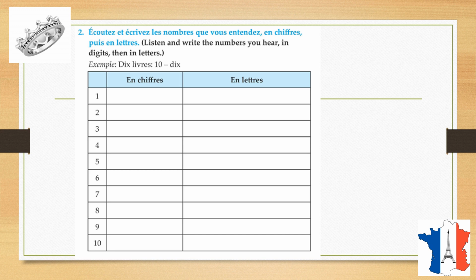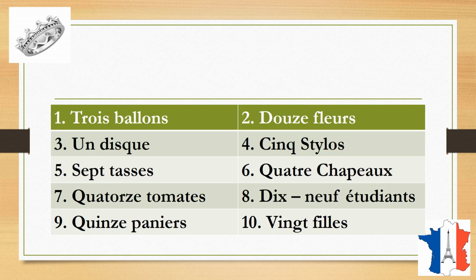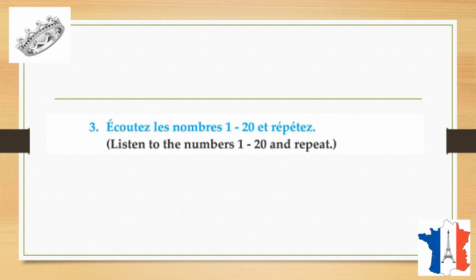If you have not listened to it properly, always rewind and come back. Now let's see the answers. 3 ballons, 12 fleurs, 1 disque, 5 stylos, 7 tasses, 4 chapeaux, 14 tomates, 19 étudiants, 15 paniers, 20 filles. Hope you got it right.